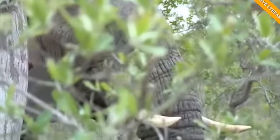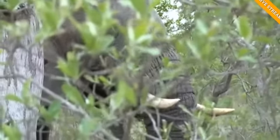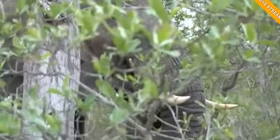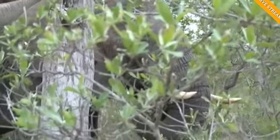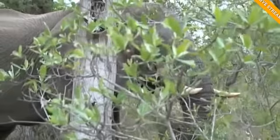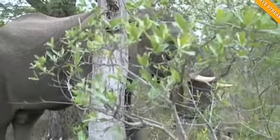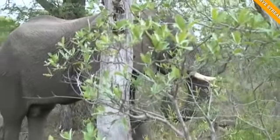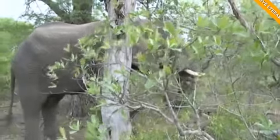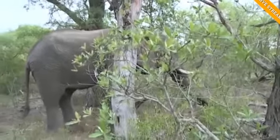Very cold, windy morning here on Juma Private Game Reserve. Nice little respite from the incredibly hot weather we've been having. There's quite a lot of rain around, but fortunately it is staying at bay at the moment. And there we go, roots and all.